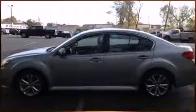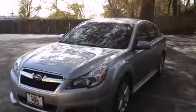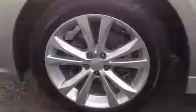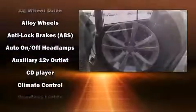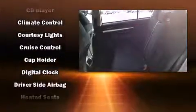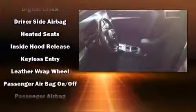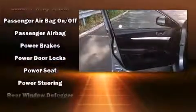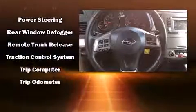Subaru prioritized practicality, efficiency, and style by including one-touch window functionality, an outside temperature display, fully automatic headlights, remote keyless entry, and a split folding rear seat. Premium sound drives six speakers, providing you and your passengers a sensational audio experience. Side curtain airbags deploy in extreme circumstances, shielding you and your passengers from collision forces.